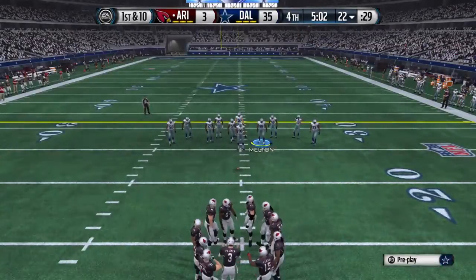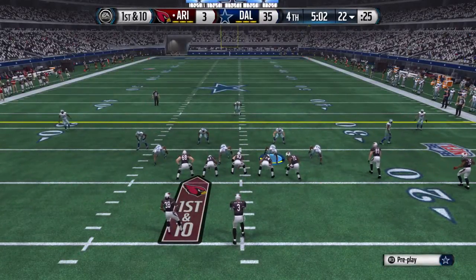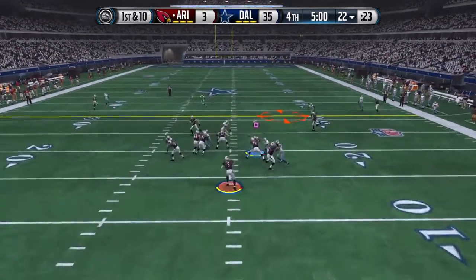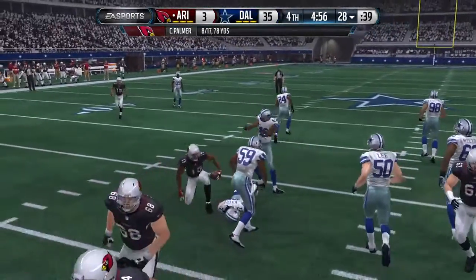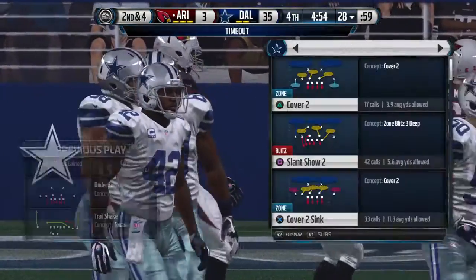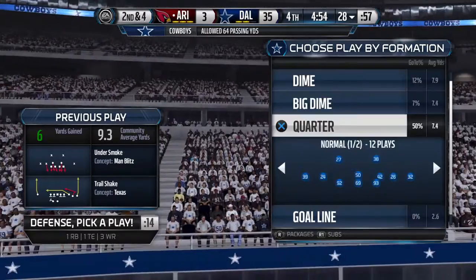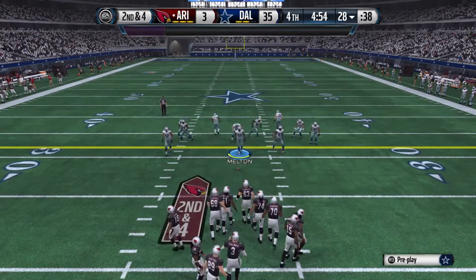They come to the line of scrimmage. First down. Snap it out of the gun. Michael Floyd calls it in. Second down coming up. Defense calls a timeout.